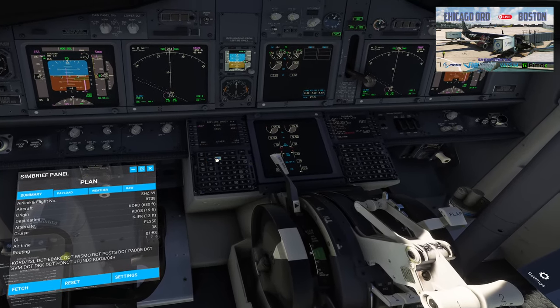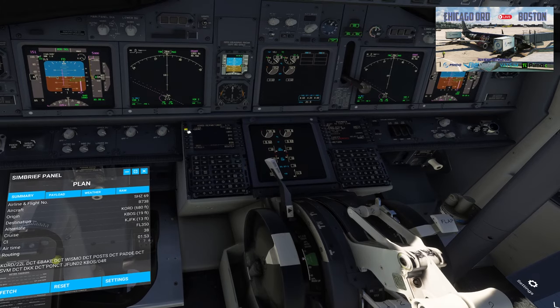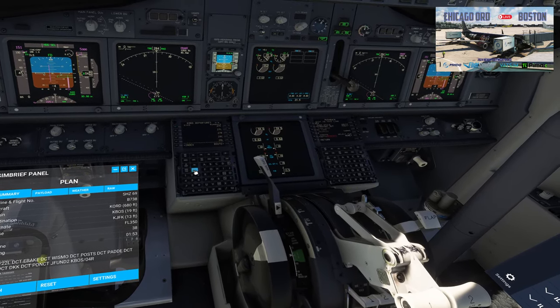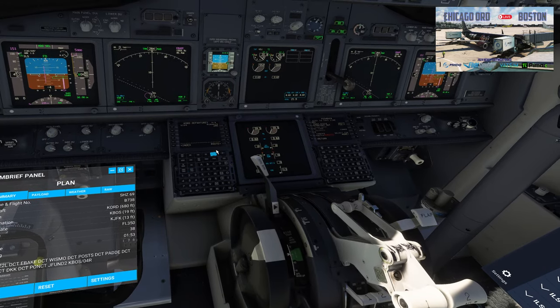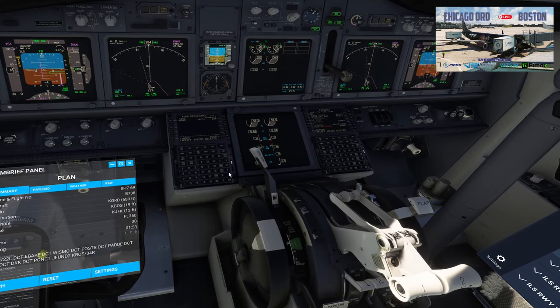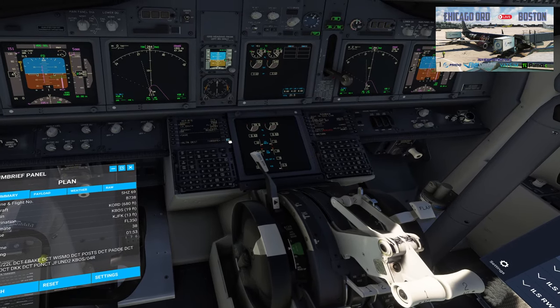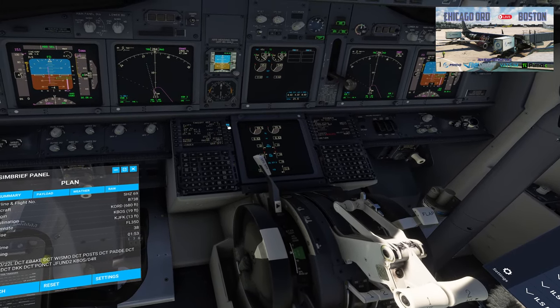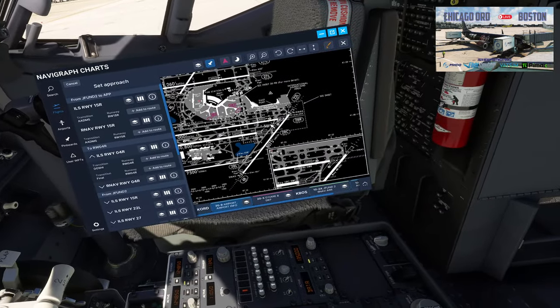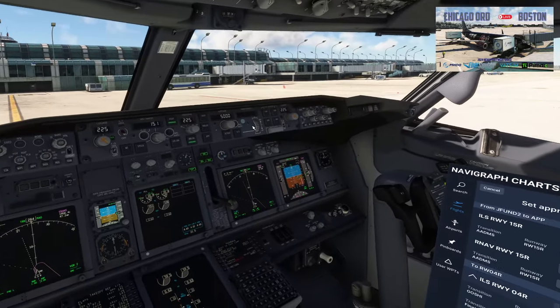All right, so departure, runway 28 right. One 151 still. All right, and 28 right is 273.